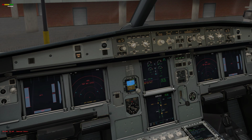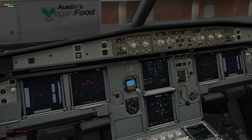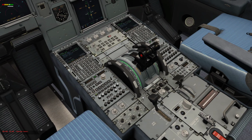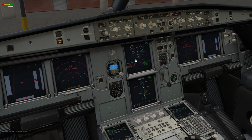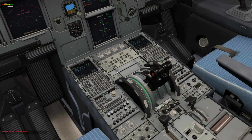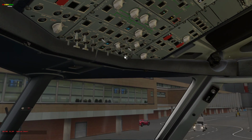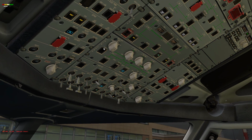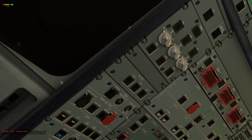Alright. Parking check. Parking brake set. APU is on. Engine master switches off. Fuel flow 0. Transponder standby. Emergency lights off. Beacon checked off. Fuel pumps off. Anti-ice off. ACARS, in-flight ADRs off. Parking check complete. Alright.